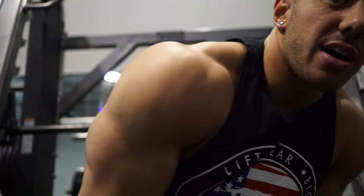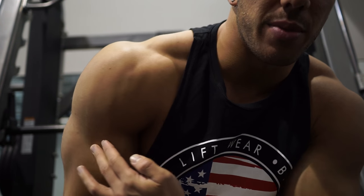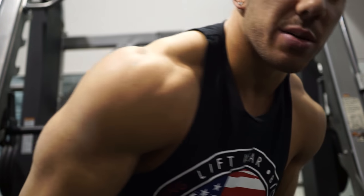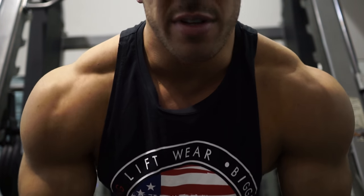Doing 4 sets of that, and as you can see, inside of my delts already filling up with blood pretty good. So I'm gonna hit some rears now and then move into the presses.